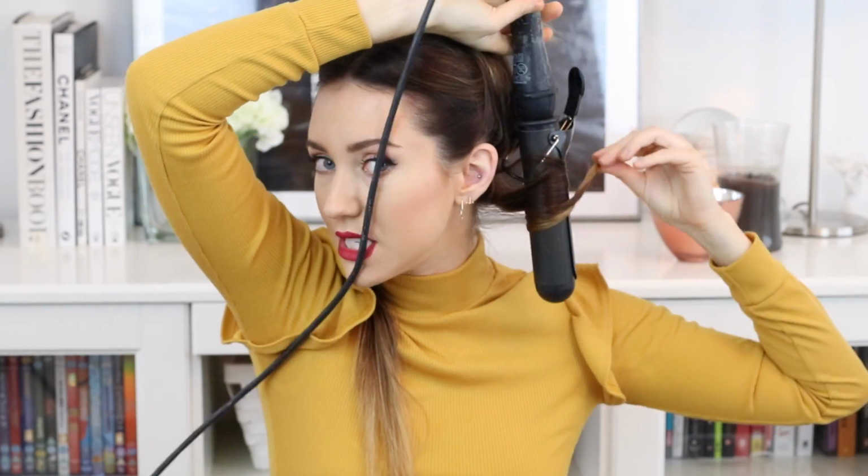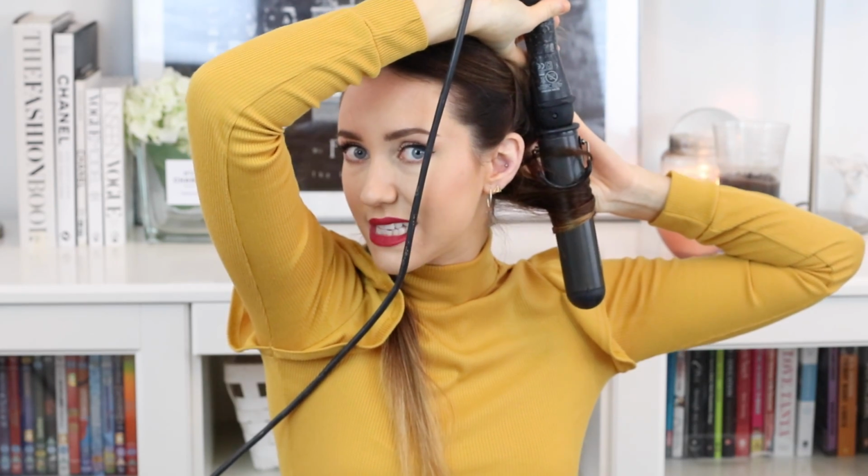This is a heat defense. This is 230 degrees, and I like to leave it on my hair for about 8 to 10 seconds. I give each section a pull and a spritz, so I've got a loose curl. I think leaving the ends out gives a more natural look, so I don't actually use the clamp at all, I just hold the end with my fingers.